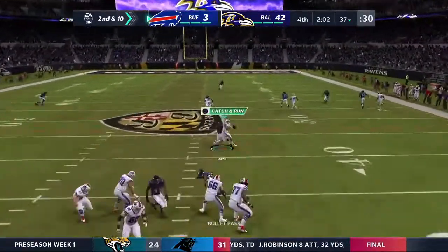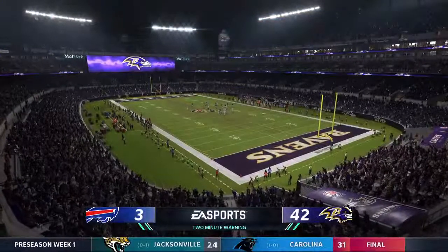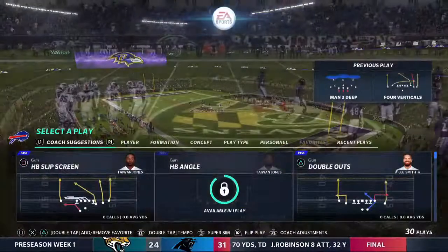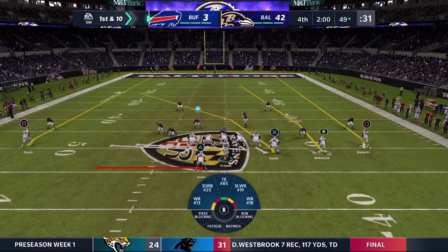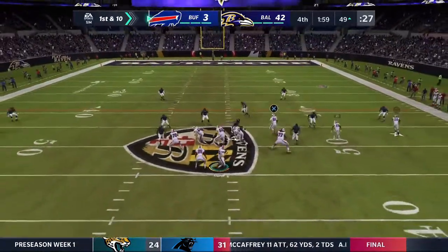On second down, here's Fromm. He'll find Gabriel Davis. And he'll be taken down, but not before he works it past the 50. Just 2 minutes remaining here in the fourth quarter of what has been a one-sided affair. So in Raven territory now, here's a 1st and 10 at the 49-yard line.